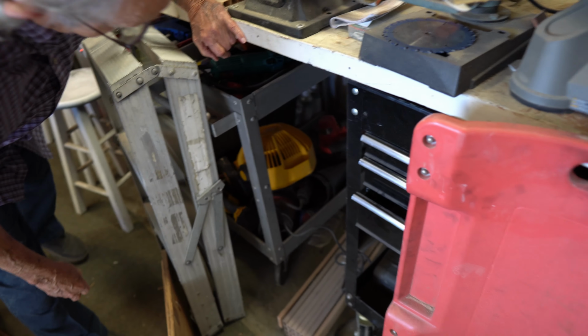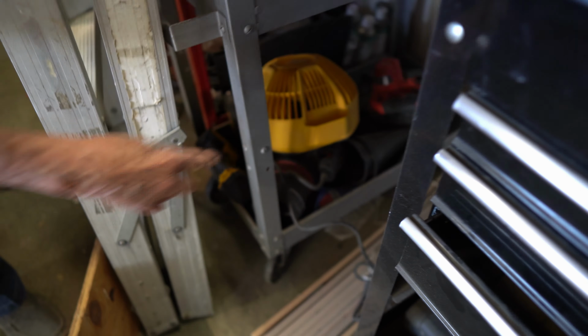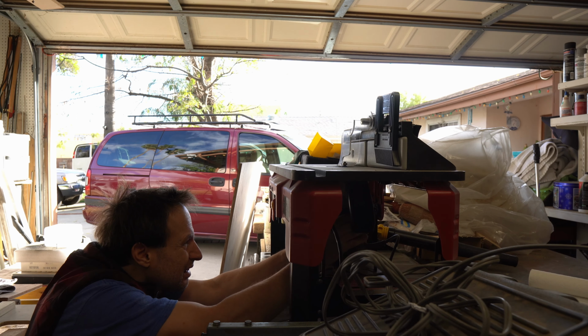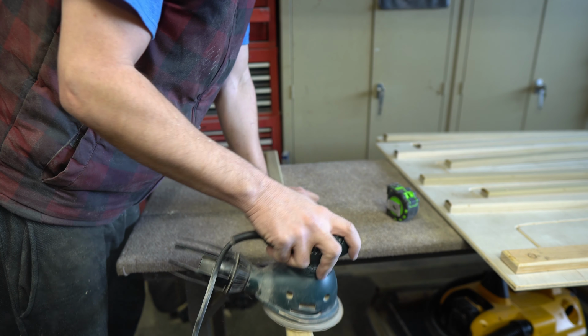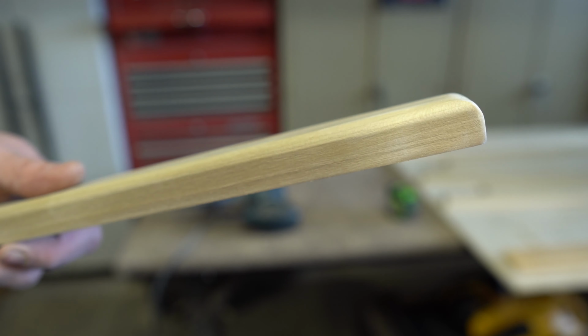Once I started doing woodworking, I knew the router was going to be a great tool. What it does is it'll round off the edges of all these pieces. It reduces the sharp corners and the potentials for splinters, and it also gives a more finished look.